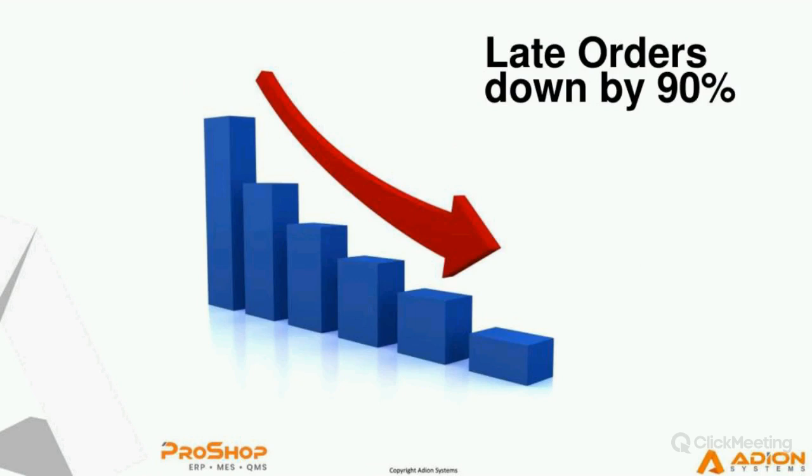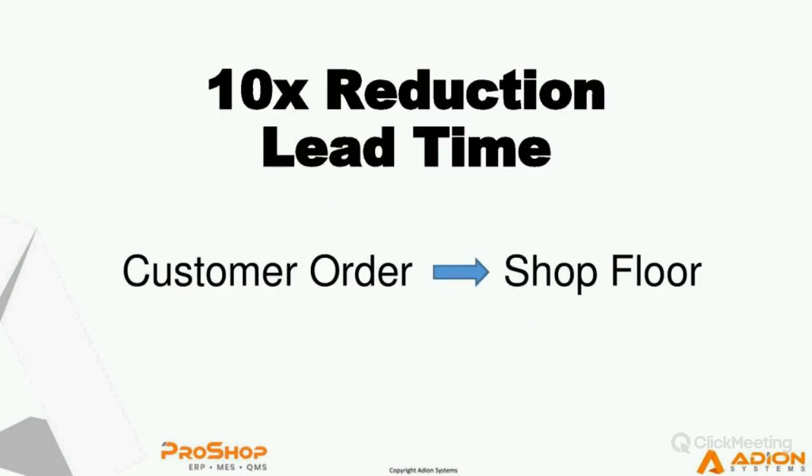Customers, that one I talked about at the very beginning, report dramatic reductions in late orders because they can have a much better sense of what's going on, what's happening at outside processing. They aren't running out of tools. They're able to get on top of things much more simply than they were before.